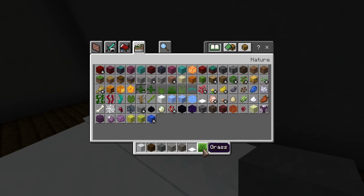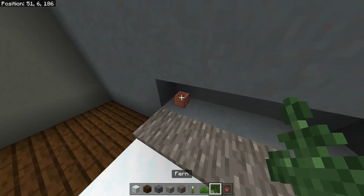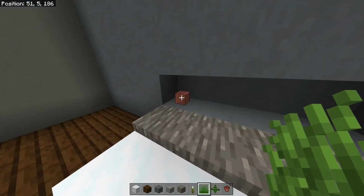Specifically, if I could, I'd probably put a fern in here. I'm gonna do both just so you guys know what it looks like, and then we're gonna get the sea pickles in here too, just so you understand where I'm coming from. So this is what a fern would be, okay? And then obviously, depending on where you are, if you're in a jungle biome, I highly recommend the fern.